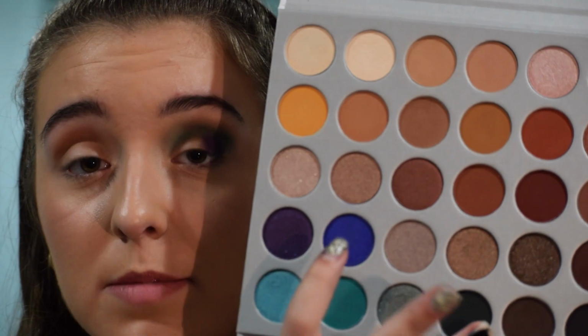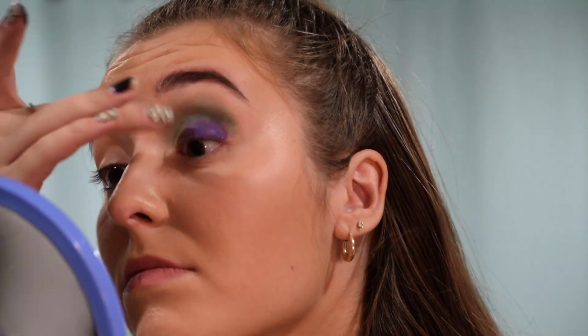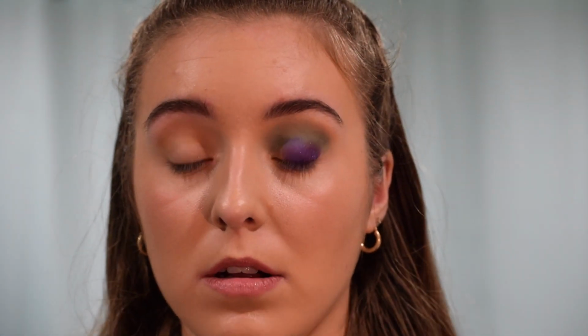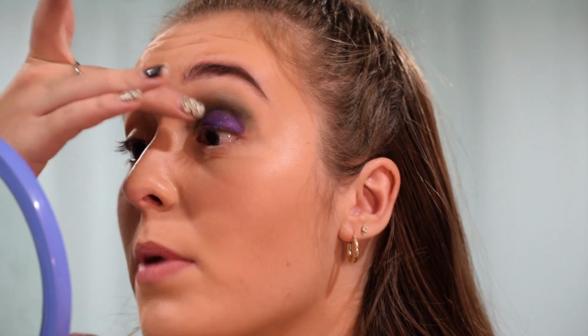Okay, next I'm going to take the dark blue, Twerk. These are some interesting names. I'm going to put that on the center of my lid, using the good old finger yet again. Okay, these colors don't look similar at all in the pans, but they actually look really similar when I put them on my eyes. Like the blue looks a little more purple.